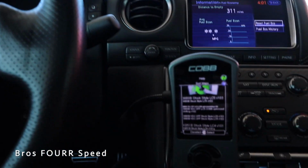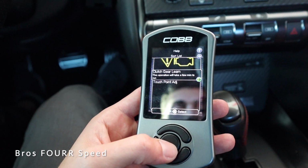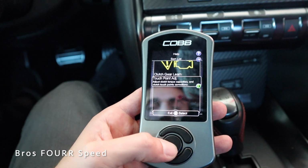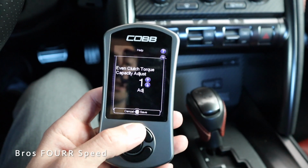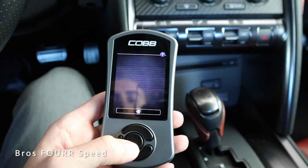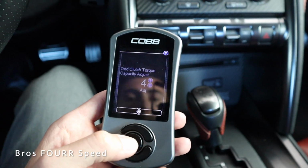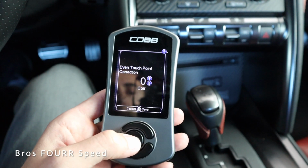And then on top of that, there's one more thing that I adjusted. You can do TCM service. In here, I did the touch point adjustment. So I checked out some forums, and it looks like putting this up to about 4 or 5 for the clutch capacity is going to be ideal for an E85 setup, because it looked like a lot of people had some slipping issues with the clutches. These ones I'll keep at 0.